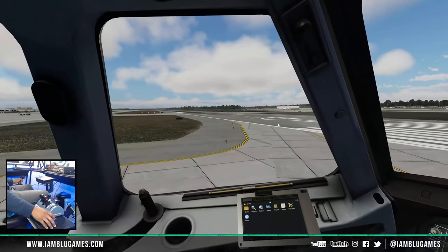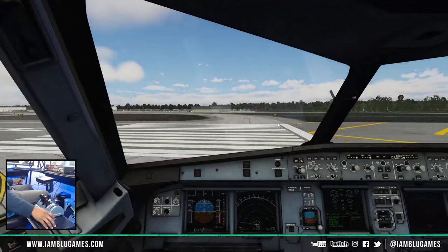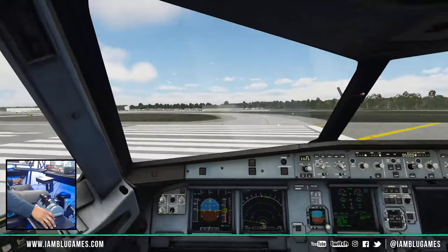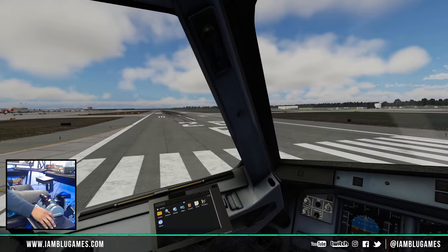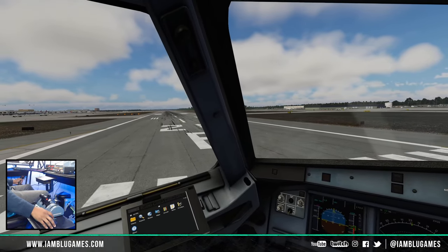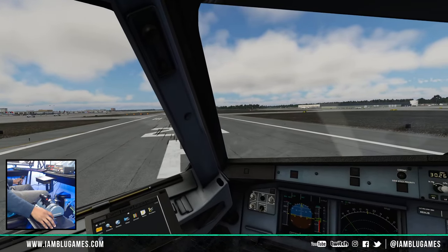Alright, we are across the bars. He is in the air. Let me see those airplane emojis in the chat for takeoff today. If you're just joining us, again, we are on X-Plane 12 for an X-Plane 12 exclusive.